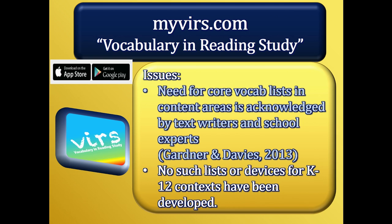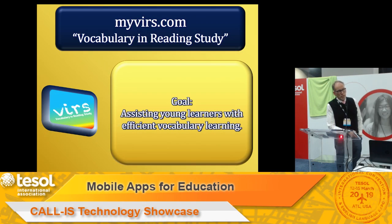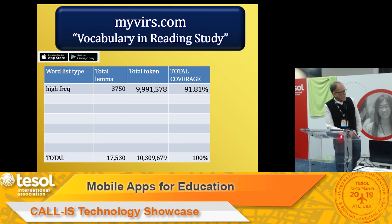To do that, we calculated 122 textbooks and downloaded a corpus of 10 million words. With these 10 million words, we decided to have the goal of having students choose the most frequently used vocabulary from those textbooks. Efficient reading equals comprehension, meaning the understanding of 95% of all the vocabulary. That is our goal, and there are the books that got us to our 10 million word corpus. By doing that, we figured out the high frequency vocabulary words, any word that showed up 100 times, and that represented 91% of the corpus. And then we found academic words that show up in 3 of the 4 content areas that were lower frequency. Therefore, we got up to the threshold of 95%.